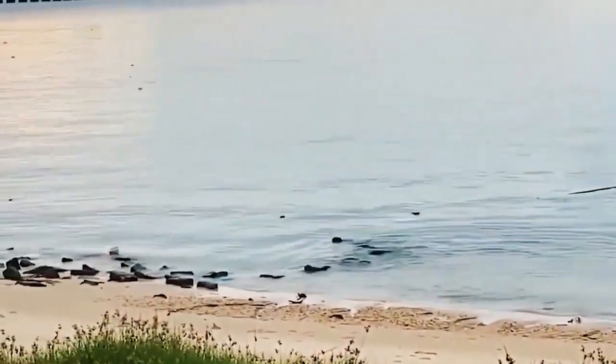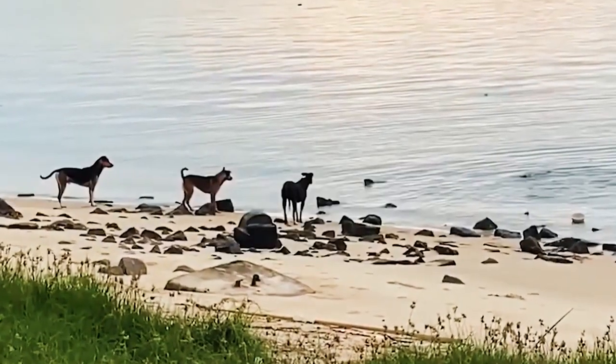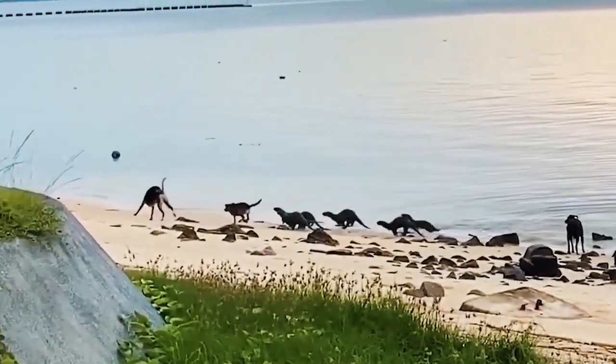But it may be too soon because the dogs are back, and this time they brought another dog with them. But this doesn't seem to faze the otters one bit, and the otters chase the dogs who run for their lives.